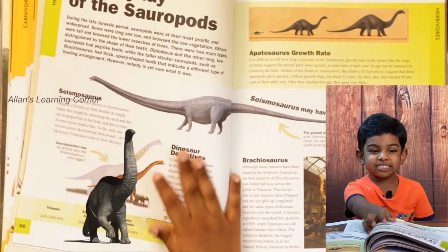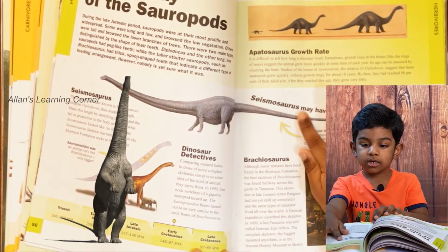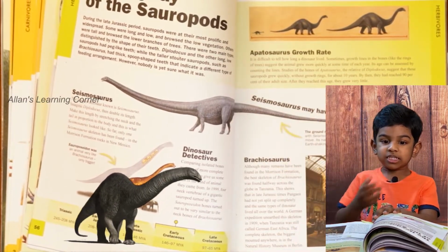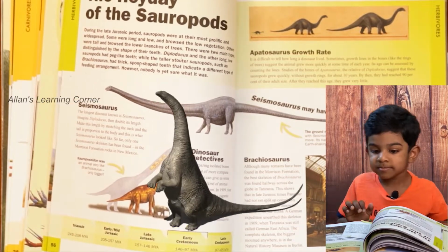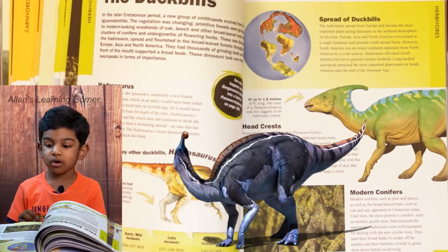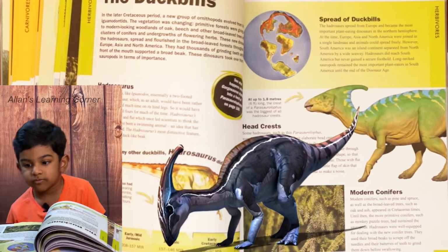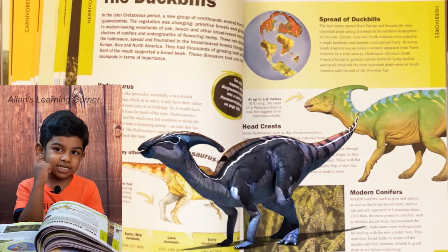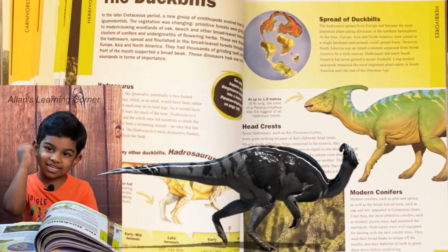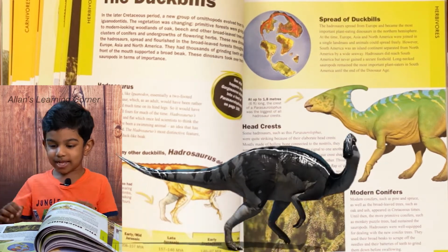What's that? It's an Apatosaurus. Apatosaurus has a long tail. Very good. Eats plants, so herbivorous. Okay. It's a Parasaurolophus. Parasaurolophus has ribs in the skull for feeding identification, gender identification, communication. Eats plants, so herbivorous.